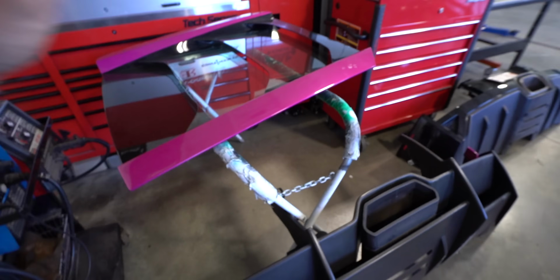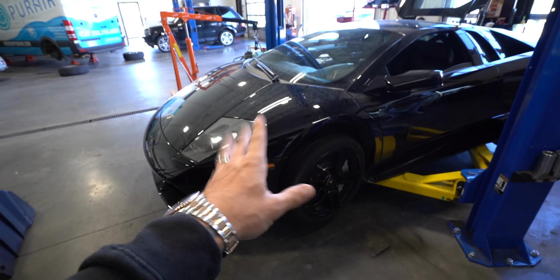All right, guys, time for a little Murcielago update. This is not my car. However, my car is in the car club. Thank you to Hayden, the after hours DDE tech you guys have come to know and love.